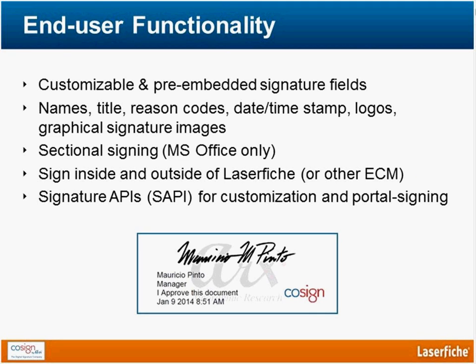When you sign with Cosign, you have the ability to create a signature anywhere you want on the document, or pre-embed a signature field in your standard documents. What you can include in that signature field includes your signature image, which could be any image. It could be an engineering stamp. It could be your official city or county seal. It could be initials. It could be any image that is securely stored and associated with your profile in the Cosign solution. You can include your organizational logo. You can include a name. You can include a title, a reason code, a date and timestamp in the format of your choice.